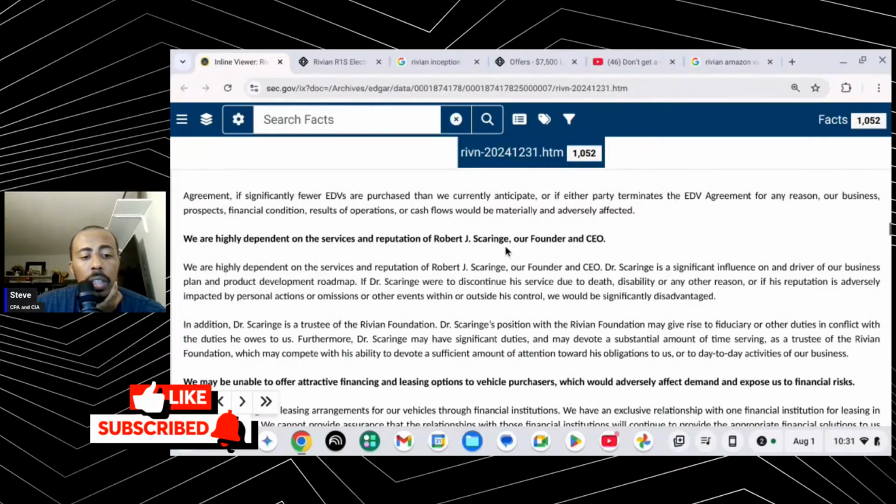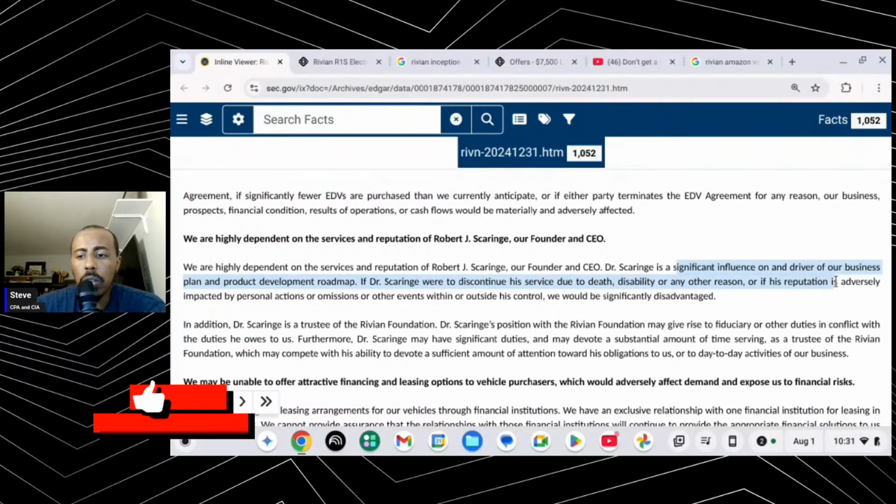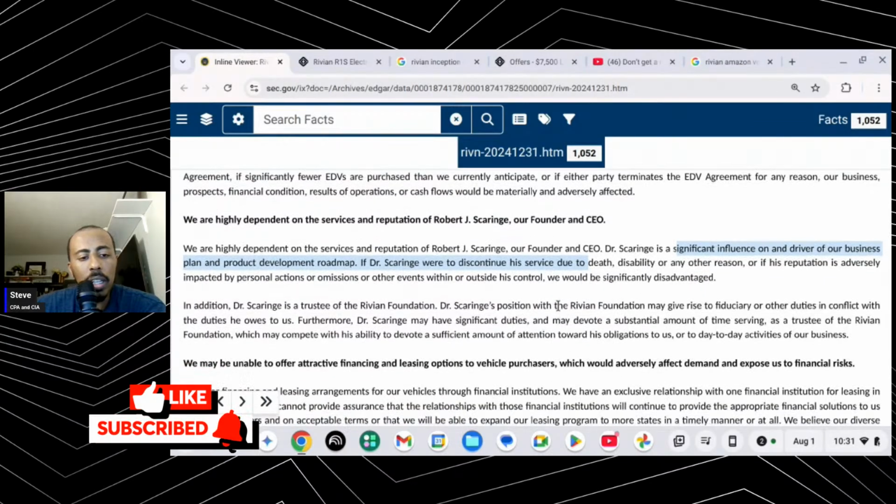And then you talk about the dependency on their CEO. He is a significant influence on and driver of our business. Look at this. If he were to discontinue his service due to death, disability, or any other reason, or if his reputation is adversely impacted by personal actions or omissions or other events within or outside of his control, we would be significantly disadvantaged. Man, this guy must be very important to the company for them to keep saying this.